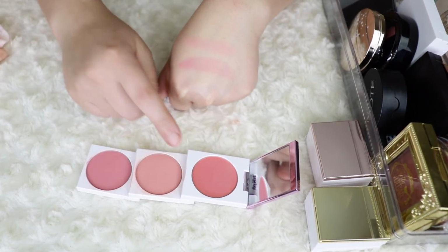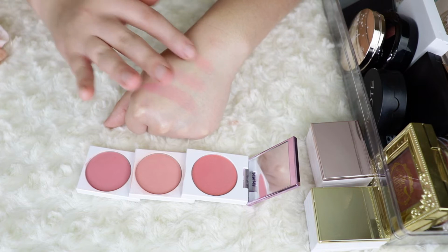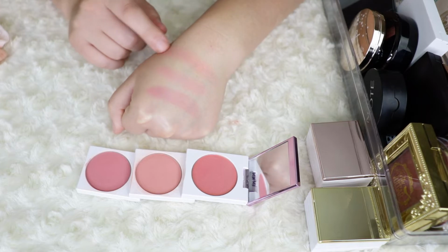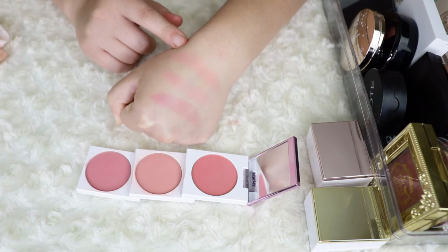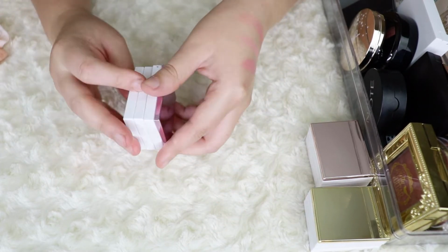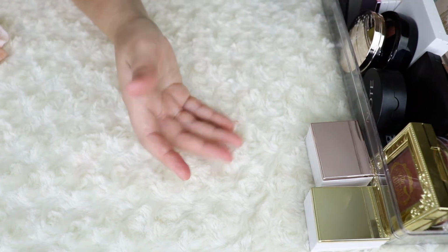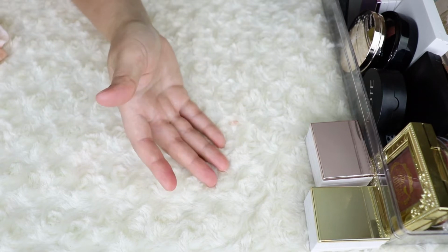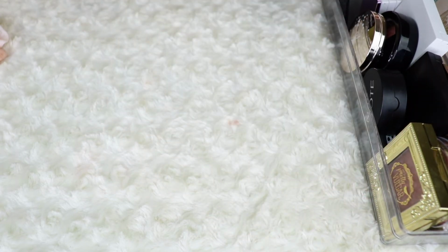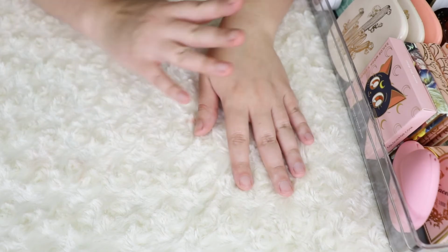I didn't really go into this one much because this one has more of a shimmery look to it, and I predominantly don't like shimmery blushes. I prefer mattes, but if it has a little bit of shimmer in it, I'll still use it. But my cheeks get really textured sometimes, and if I apply a blush that's shimmery on top of my textured cheeks, it kind of brings out the texture. So that's why I lean away from that. All right, so that was the first container.